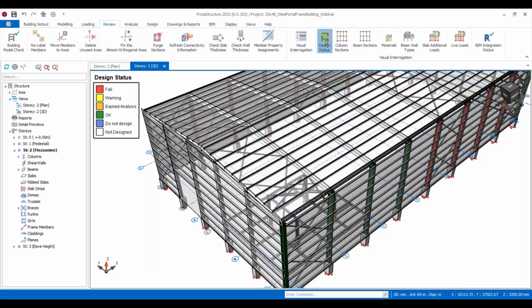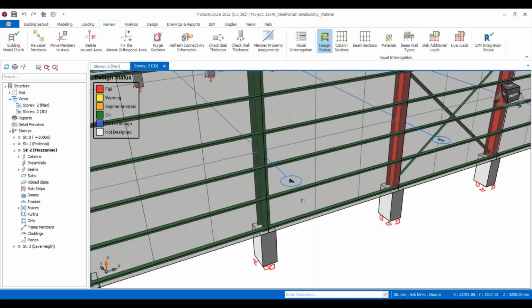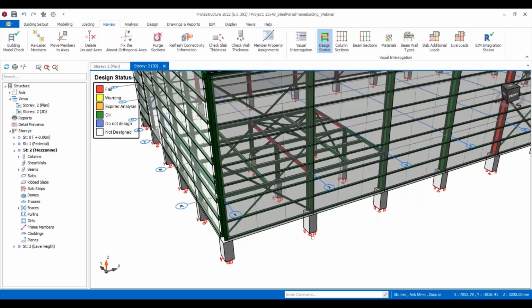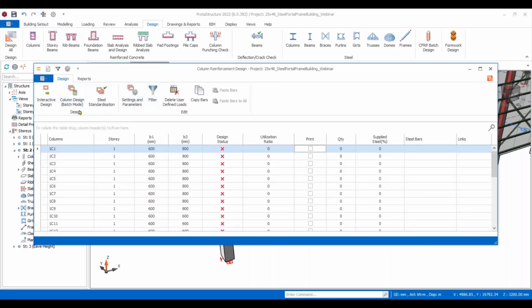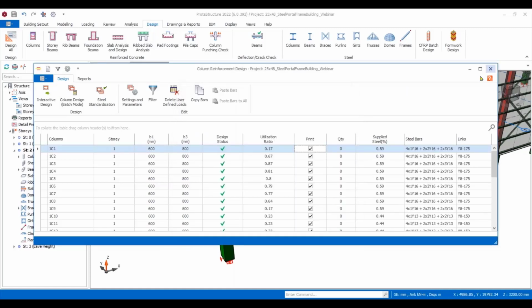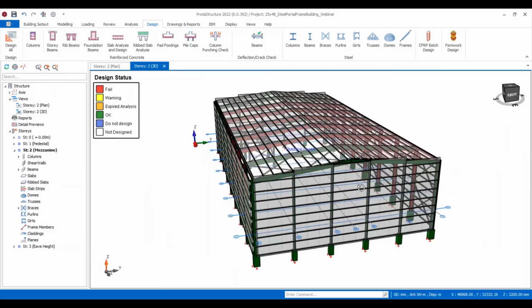So go back, let's check the status of our design. Now, when you are satisfied, we still have the concrete. When you are satisfied, you can now rerun your design, and then let's do a batch. When you are satisfied that everything is now green, you can also check the off fill.